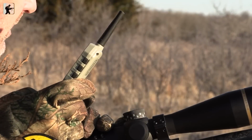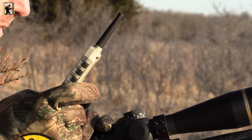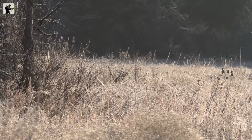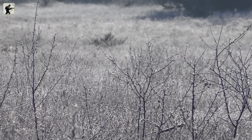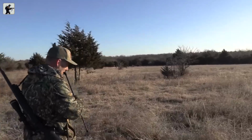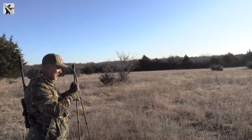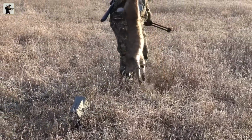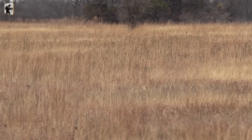When a bobcat appears, hunters must remain completely still to avoid startling it. They need to confirm that the animal is indeed a bobcat and not another species, and ensure it has reached the appropriate size and age for hunting. This requires a good deal of experience and knowledge about bobcats.